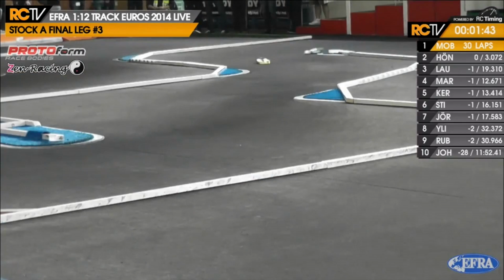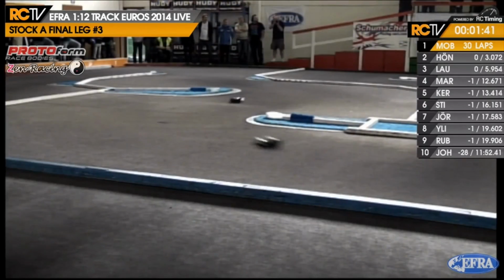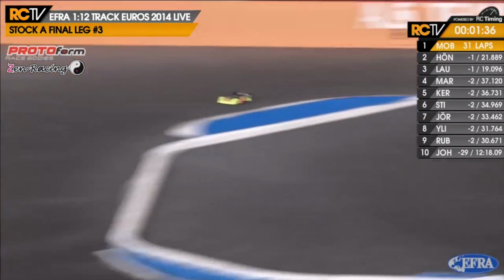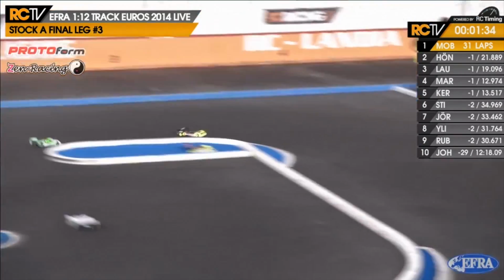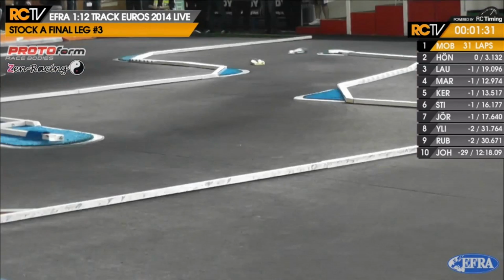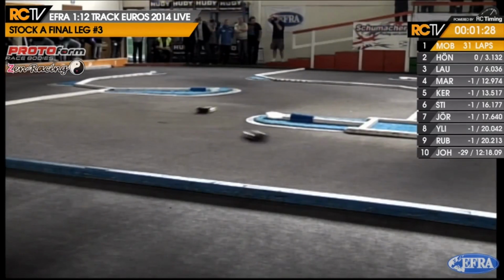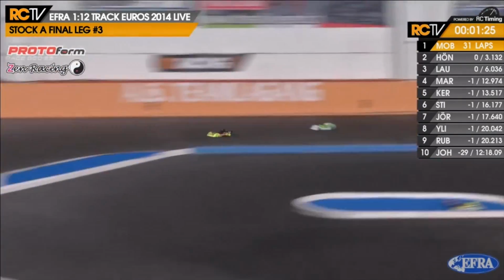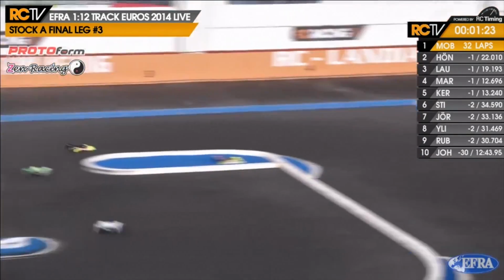So he's now coming up to 16 minutes in the lead of a race. He's led the whole of leg 2, and now he's going to lead the whole of leg 3. And as a result of that, he's going to become the European champion. As a result of that, we need to ask Frank not to turn the recording off. He's marvellous. But so there we are.